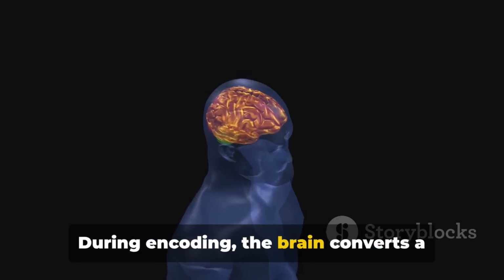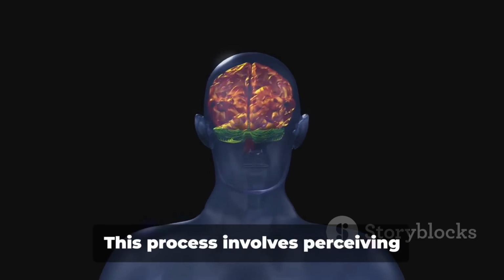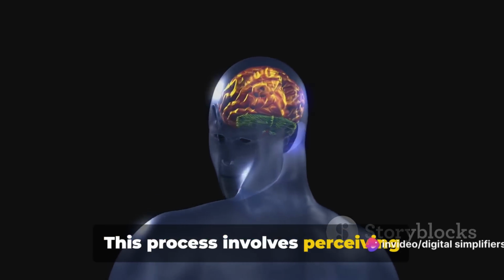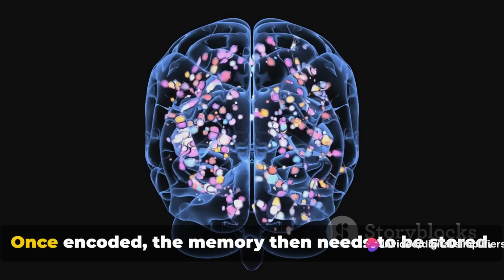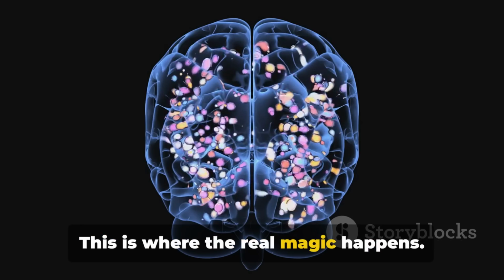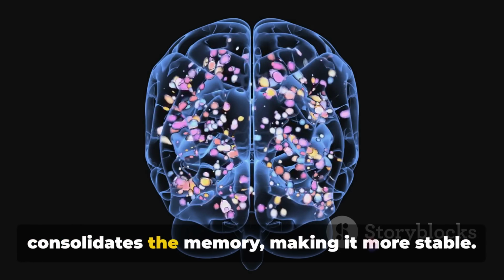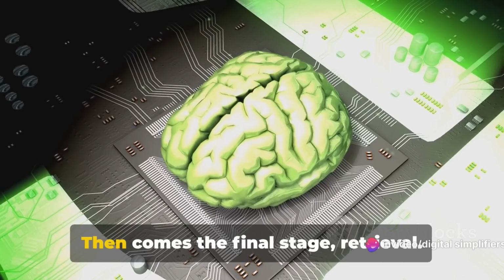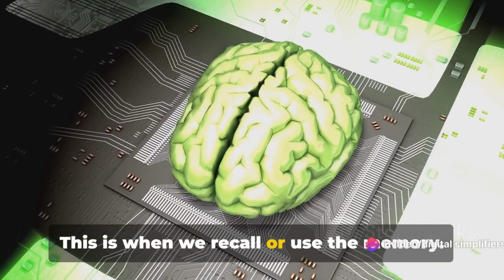During encoding, the brain converts a real-world experience into a construct that can be stored. This process involves perceiving something in the outside world and transforming it into a memory. Once encoded, the memory then needs to be stored. This is where the real magic happens. The brain, specifically the hippocampus, consolidates the memory, making it more stable. Then comes the final stage, retrieval. This is when we recall or use the memory.